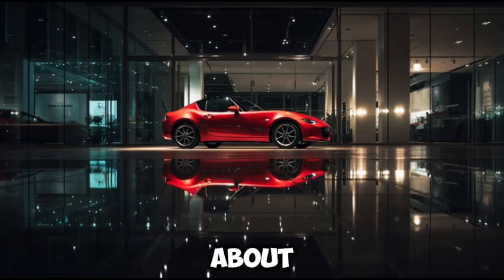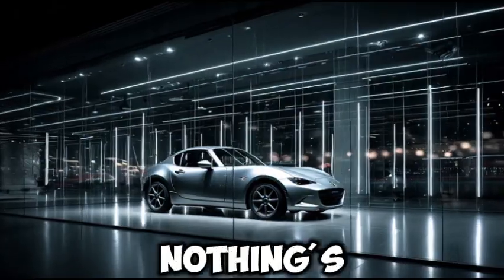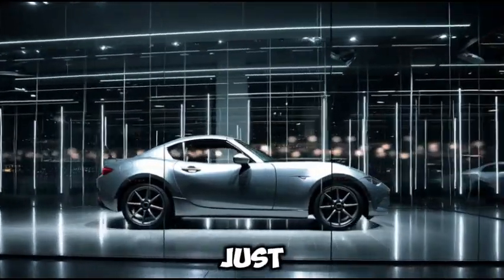There are whispers about a hybrid version coming soon, possibly as early as next year, but nothing's confirmed yet. For now, this pure gasoline setup feels just right.